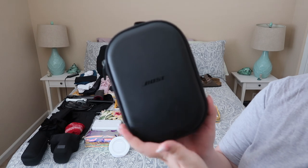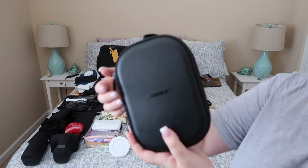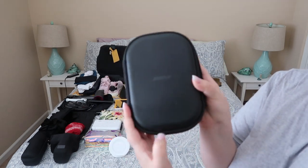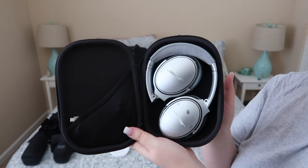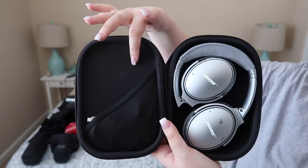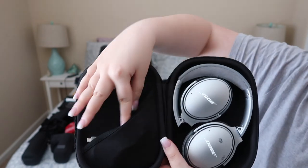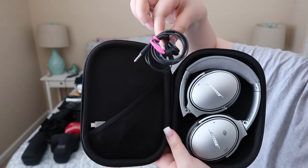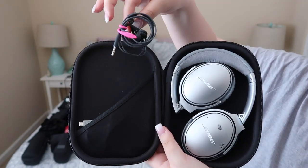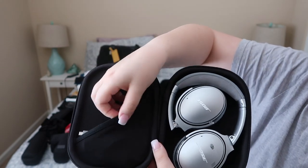The next major thing in this bag are my Bose Quiet Comfort headphones. I am so excited to travel with these. I have never traveled with them before because I just got them, but I have these in silver. And over on this side, I have some extra charge cords, the actual charge cord for this, and an extra pair of just plain headphones. I have a gear tie on those just to keep them organized so I don't have a jumbled mess whenever I'm trying to listen to some music.